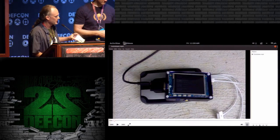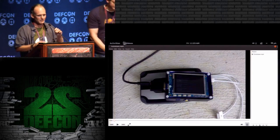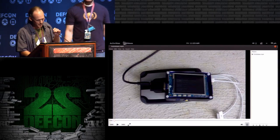We were going to demo this here, but we're in RF hell in this room, and receiving those low power transmissions that we were just showing was not going to be quite possible. So videos or it didn't happen.